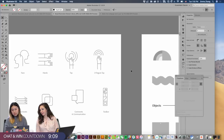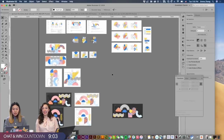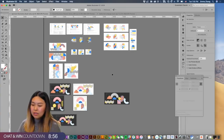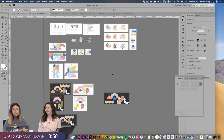This is the library, and here is the production file I was talking about. This is behind the scenes. So this is the illustrations for Spectrum. I'm not sure if you guys know, but Spectrum is like the material design for Adobe.